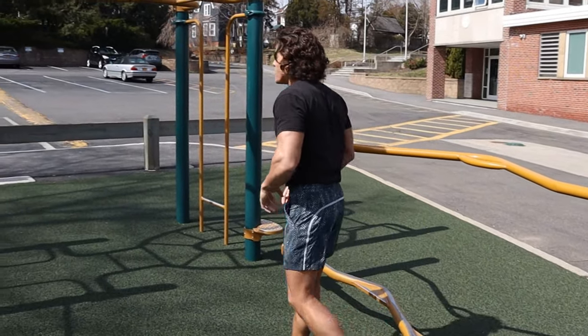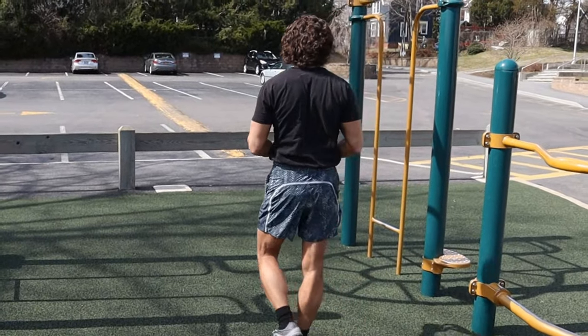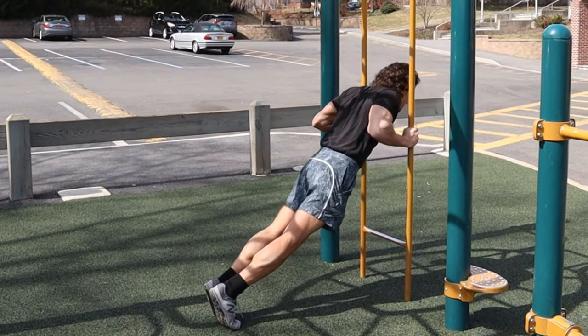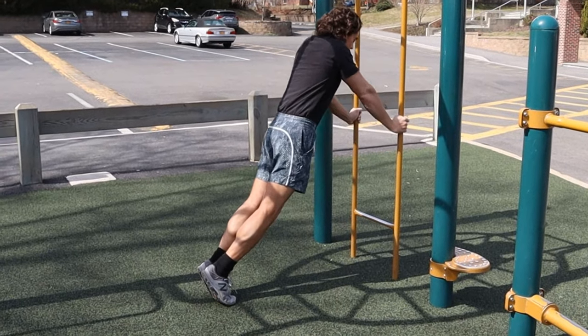And then last set, lowest resistance. Now you could do some push-ups if you want, but since we have these bars, I'm just gonna do some of this. Just really squeeze the chest, stretch, squeeze the chest.